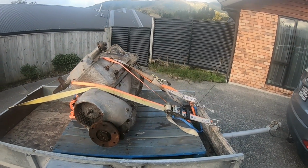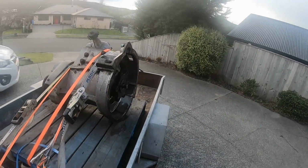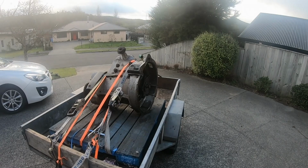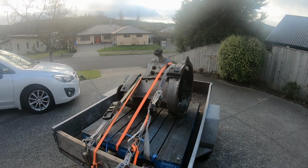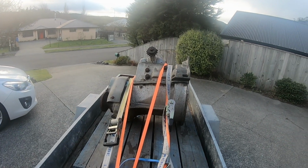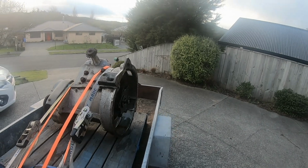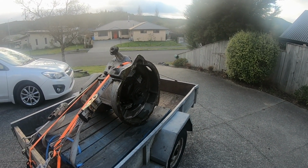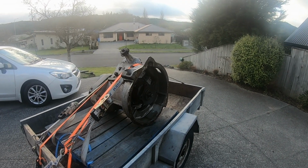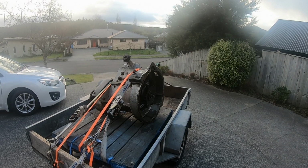So anyway, that's going to be dropped off down to Seafarers Marine tomorrow night. They can make a start on hopefully removing what they need to remove out of the reduction box to fix the reduction box to get the boat mobile again. It's been a long day. Got away this morning. It's about 2.5 to 3 hours to Motueka from Waikawa here, and it's been a bit of a long day.